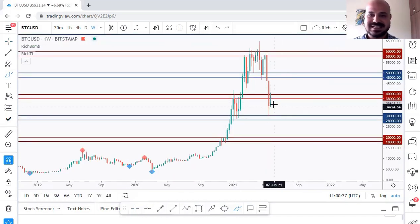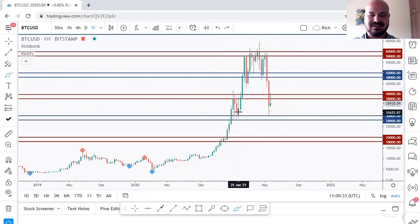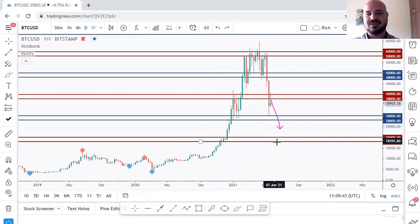Okay, so this one can still test this area before going up, and you also have a massive demand zone on weekly time frame also on Bitcoin. So it's a very interesting area. But if broken downward, then the next demand area would be here. Also aggressive movement upward, which also would be the 20K round number.